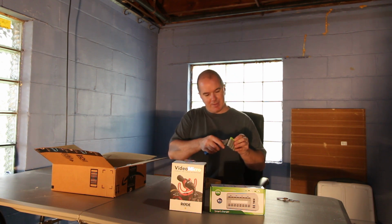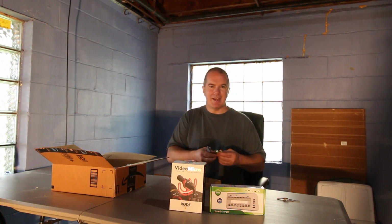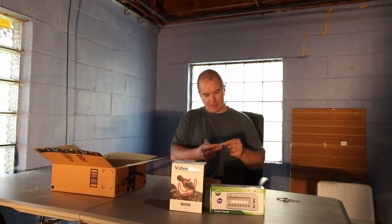And pop these open. You can buy them in different pack quantities. You can get 4, 8. As you buy more, they're a little bit cheaper. These are the Amazon Basics.